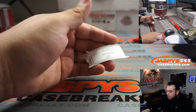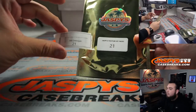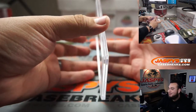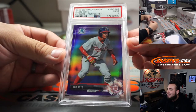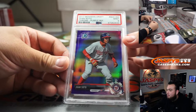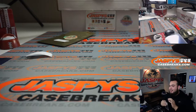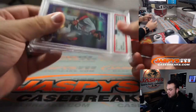Bill, you're up next. Pack 21. Man, we're sticking with baseball with these packs so far. How about a Juan Soto from 2017 Bowman Draft, Purple Refractor, and that's a PSA 9. Numbered to 250. Got to mow his grass. It's a very early Soto.